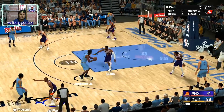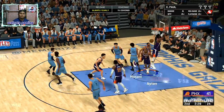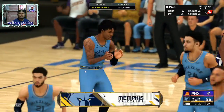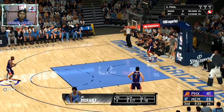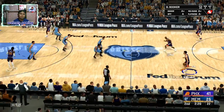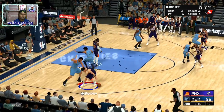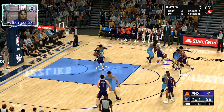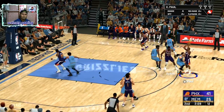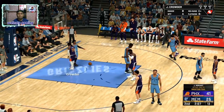Here's Morant. Jackson passes to Morant. That's good, and it's Jackson with the assist that time. They're finding lanes to the hoop now with consistency. Five buckets in a row from the paint. On the wing, Booker, defended by Anderson. Ayton dishes to Paul. Another shot, Crowder, and foul on the shot.